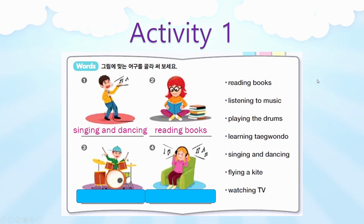Okay. Let's go from the top. Is he reading books? No. Is he listening to music? No. Is he playing the drums? Yes! Good job! He's playing the drums.